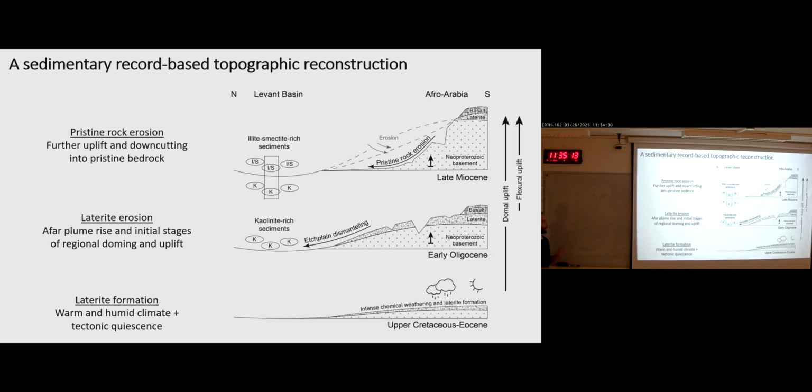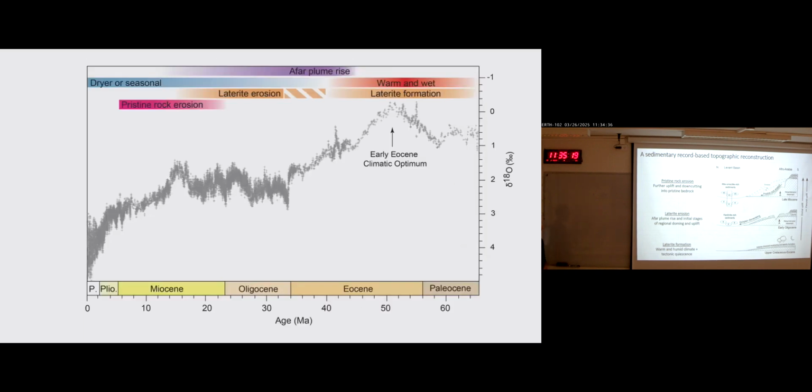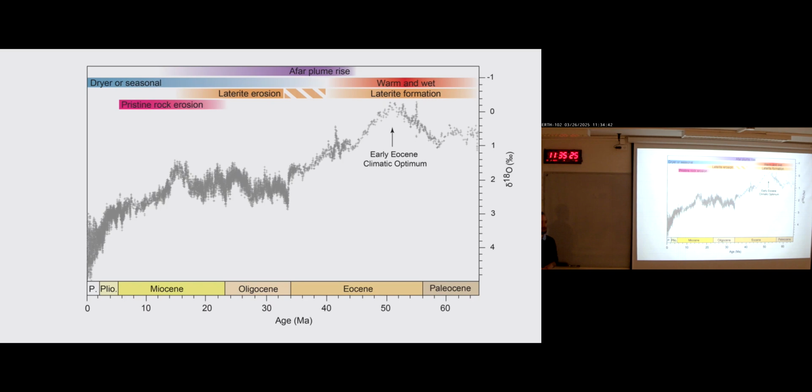To wrap it up, I'd like to link the sedimentary record from the Levant Basin to environmental conditions and topographic evolution. During the Paleocene and Eocene, laterites widely formed under warm and wet climate as indicated by the marine oxygen isotope record.